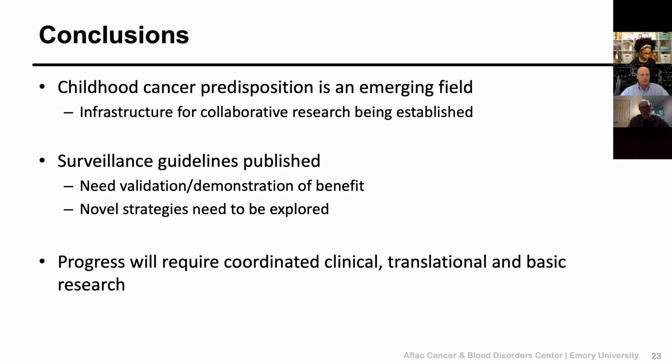So I'm going to end here, concluding that this is an emerging field, and I believe that we are well on our way to establishing the infrastructure for collaborative research, which is obviously essential for rare diseases. Surveillance guidelines exist, but they really need validation and demonstration of benefit. Much of what drove the development of the guidelines is the data for Li-Fraumeni syndrome, but for most syndromes, that sort of benefit has not been documented as yet. But in addition, we feel that there are novel strategies that need to be explored and could be employed. And then lastly, continued progress in this field is going to require coordinated clinical, translational, and basic research.